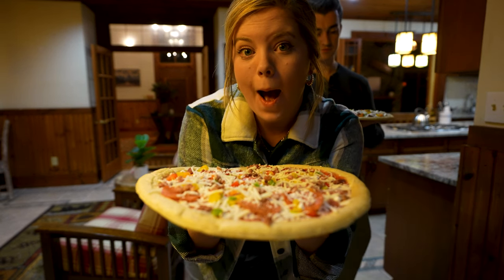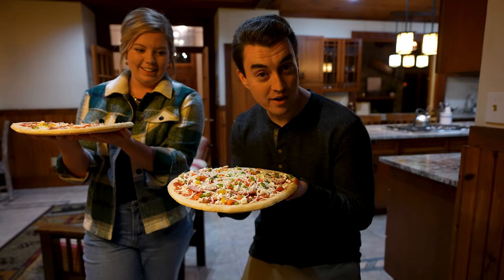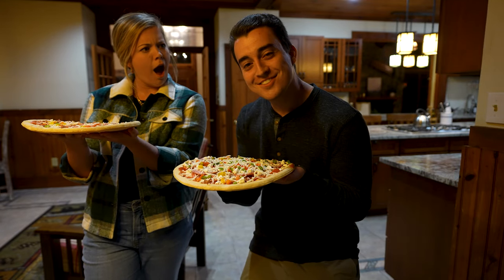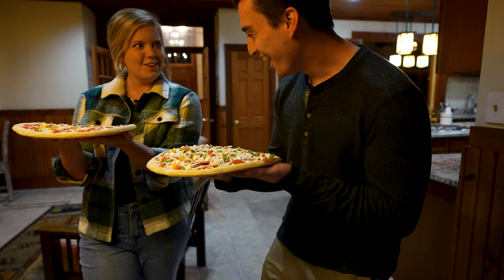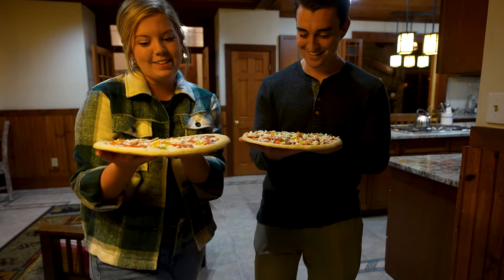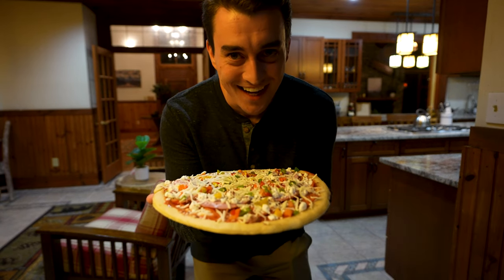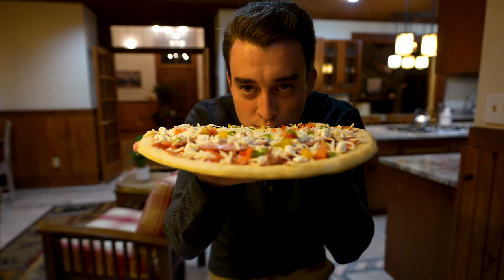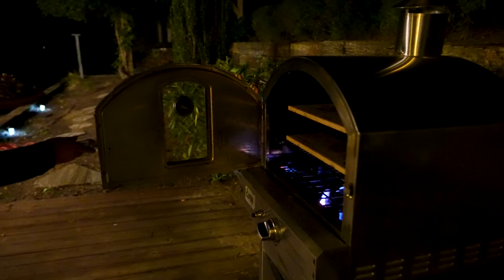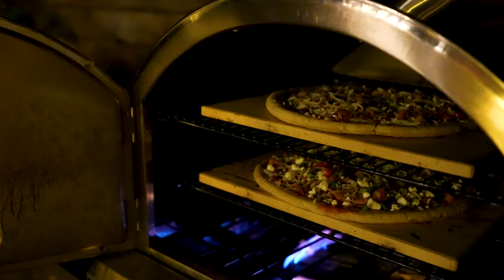The difference between my pizza and Hayden's pizza. Mine is a culinary masterpiece. And Nikki. You calling me basic? A little bit. He is loaded. So, and mine is perfectly placed. Yeah, but this. Excited, and it has two stones in it, so we can cook our pizzas at the same time.